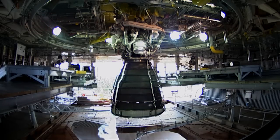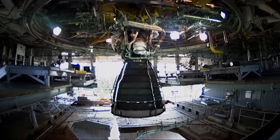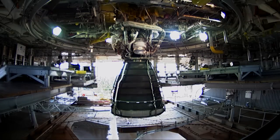Standing by for the RS-25 engine test here at Stennis Space Center. Sounds like auto sequence has started.